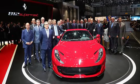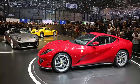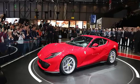Compared with the F12's engine, the 812's is 75% new, displacing 6.5 liters versus the F12's 6.3. The V12 makes 789 horsepower at 8,500 rpm on its way to an 8,900 rpm maximum. Peak torque, 530 pound-feet, crests at 7,000. Below 5,000 rpm, the 812 is a pussycat, but as the revs rise, power seems to build exponentially.